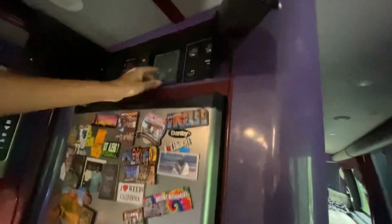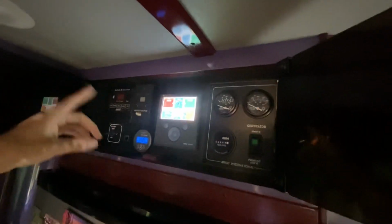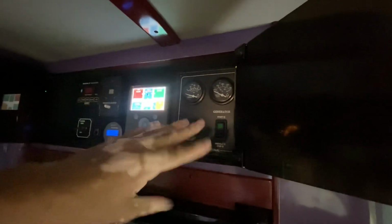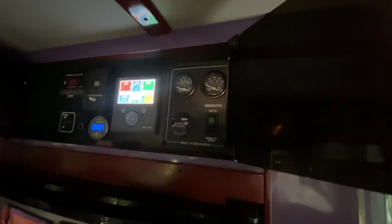Here's where all the magic happens with the water pump, TV antenna system, hydronic heater, generator, Victron monitoring equipment, that kind of stuff. Nice. So yeah, I've got the Color Control GX, which is really cool. Some more storage here for food. A little island right there.